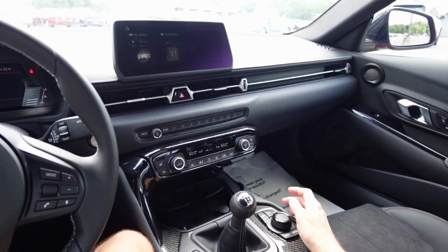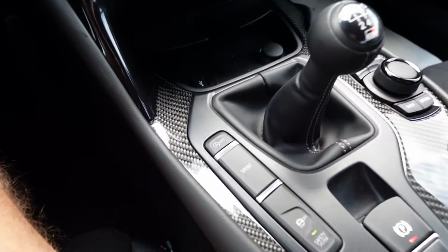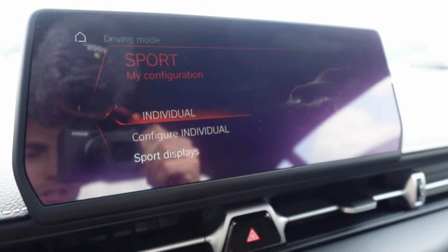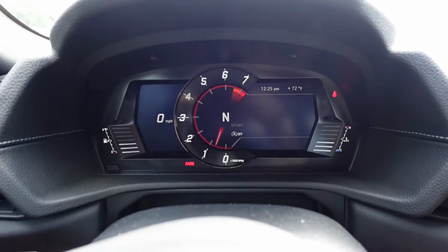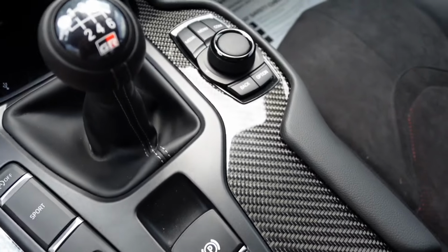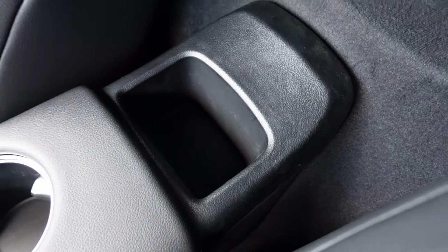So you got some nice information here. The Premium will have a bigger setup and a few more things of information. You have your auto start stop, sport mode icon as well. That will turn on. You are able to go into sport displays, which is a cool touch. Of course, it'll get a little bit more aggressive looking and driving. Traction control, some safety settings, and then some padding on the armrest with 2 cup holders and storage down below.